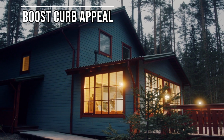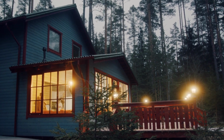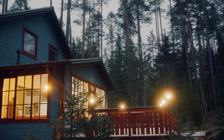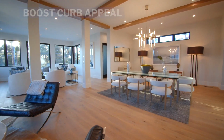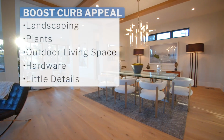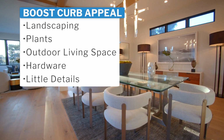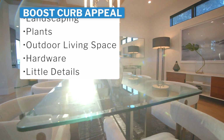Boost your home's curb appeal and draw buyers inside because the outside is so inviting. No matter how large or small your yard, if the outside says come on in, then you'll reach more potential buyers. Pay attention to landscaping, plants, outdoor living space, hardware, and the little details.